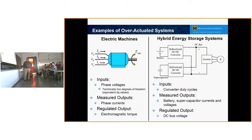So we have two different examples that we're going to talk about. One you're probably all familiar with: electric machines. The inputs in this case are the voltages. Three-phase machine, though technically usually only 2 degrees of freedom, because the zero sequence component usually doesn't do anything for you, so you throw that away. The outputs are the phase currents, once again in the equivalent two-phase form. But usually what you're trying to regulate is the torque, or maybe speed or position, but usually these things all boil down to initially having a torque regulator, and maybe you have an outer speed or position loop on that.